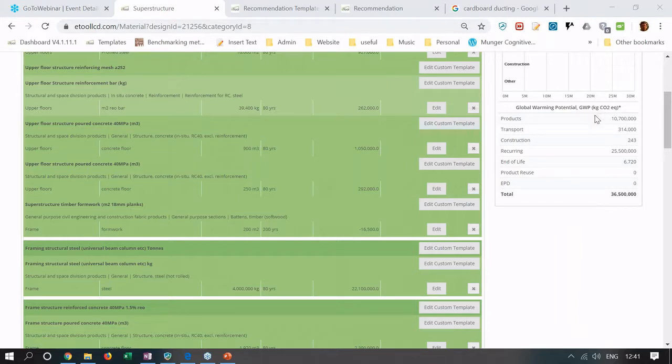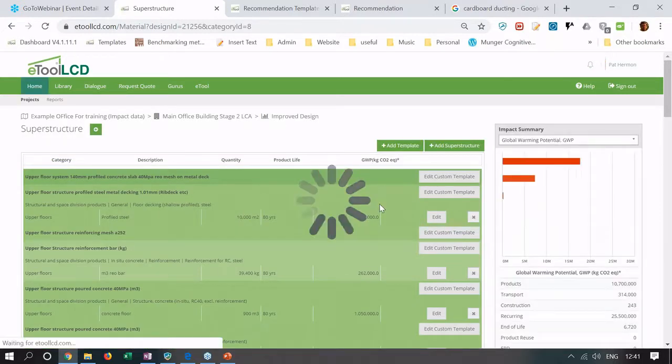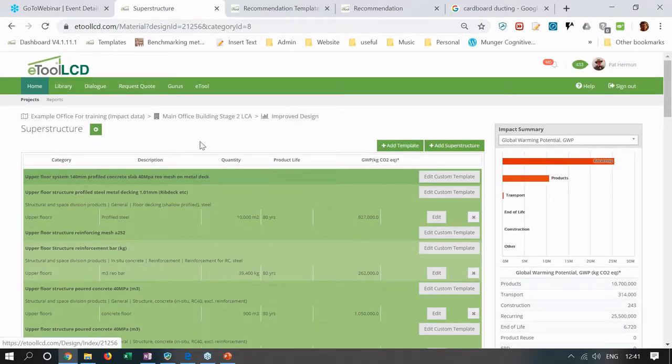Okay. Yeah, that's all the materials recommendations. I'm just going to run one quickly in eTool. It's always important. Some users jump in and they'll run an option in the model, not using the recommendations tab. They'll just go straight in and start making changes, Option 1 in this model, and start deleting materials or templates, making updates to the model.